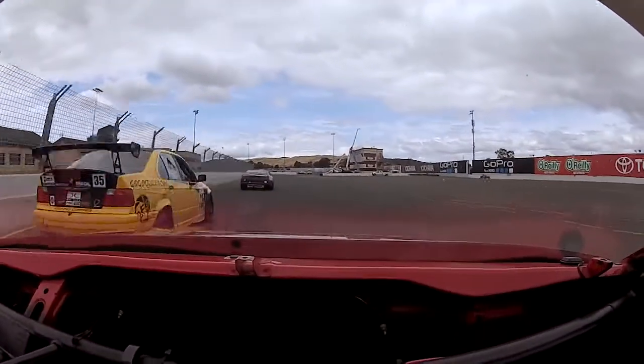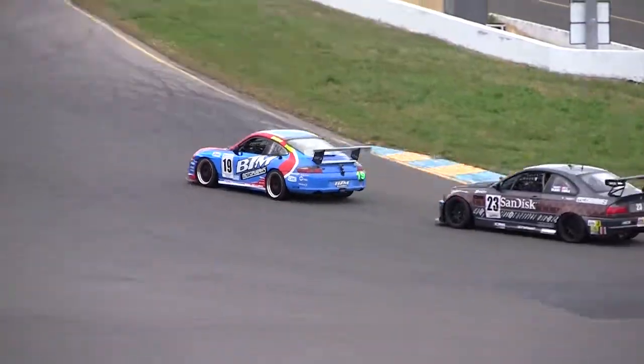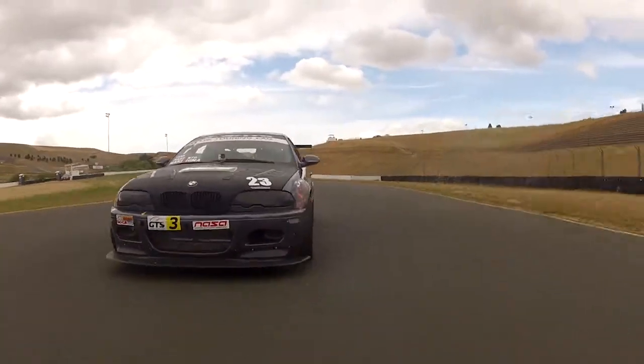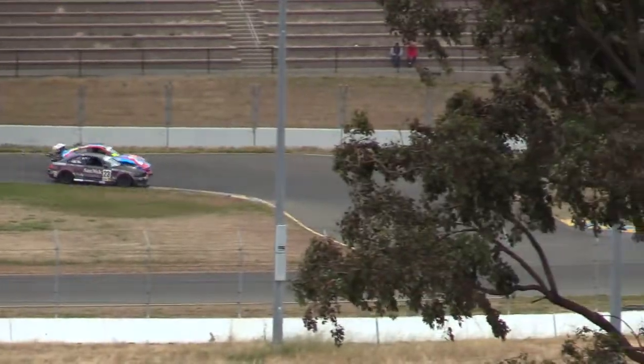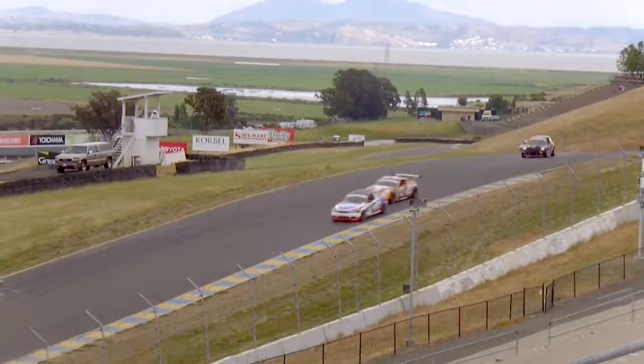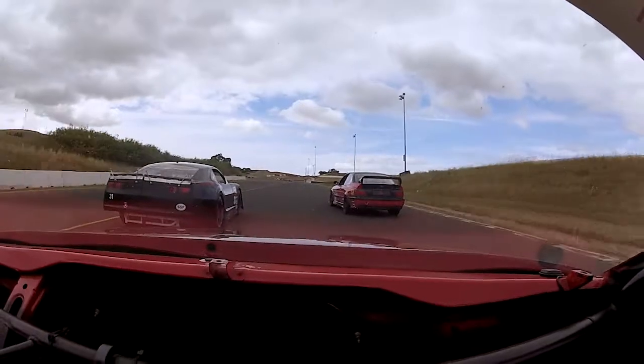That's Felipe and followed by Daniel. Daniel in that red BMW, Red Star BMW. Daniel had some issues and had to start at the back. Not usual for him. He's usually up front, and he had to start at the back and work his way through. And this time the Super Sub goes through. Super Sub makes a move. These guys are ringers, and they come over and they know what they're doing, so they do really well.